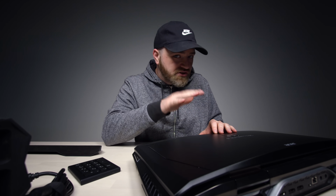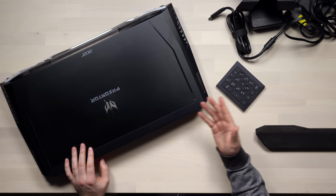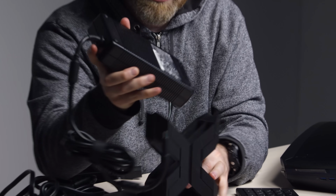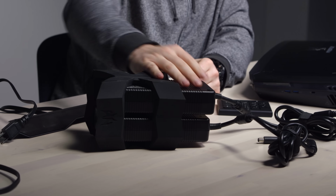After all, this thing has 2 GTX 1080s in it. It's like a mobile gaming PC. Obviously, you're gonna need double the juice, and that's what you've got here. Now, you can insert these things into this holder here, like that, and that is your power setup.